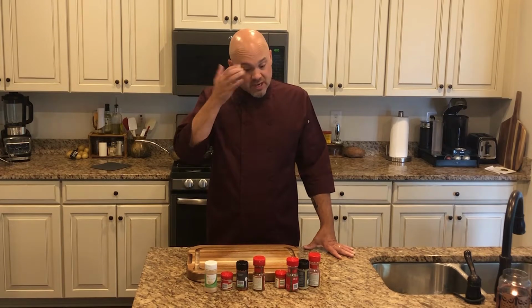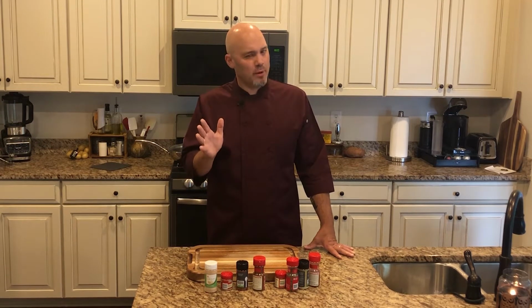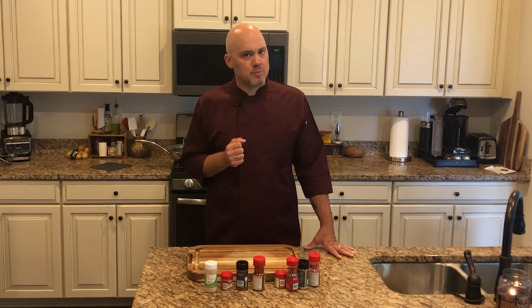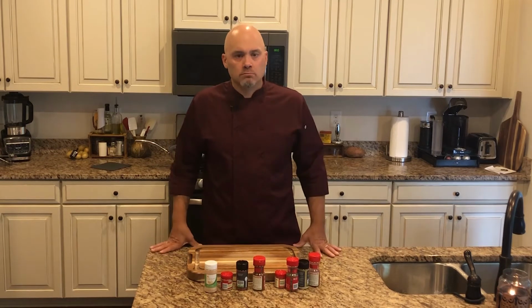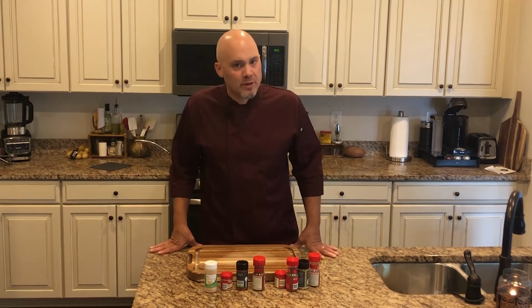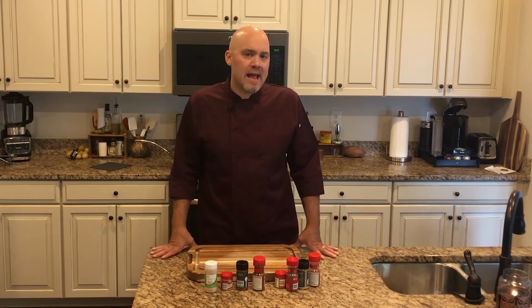More than once we've discussed your spice rack in the house, whether or not you have one. Whether it be a rack for all your spices displayed on your oven, in a drawer, not sure where, but whether or not you have it, it's important. You should always have an ample supply of spices in your house.